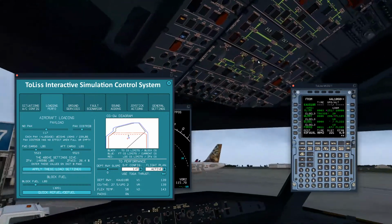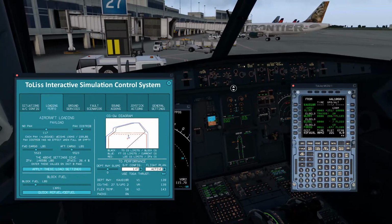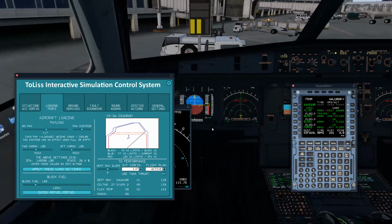By the way, did I turn the AP blade? Yeah, I did. Okay. All right. So all is good here. Let's increase the lights here, and we're going to set the altitude to 29,000 feet. Short flight.